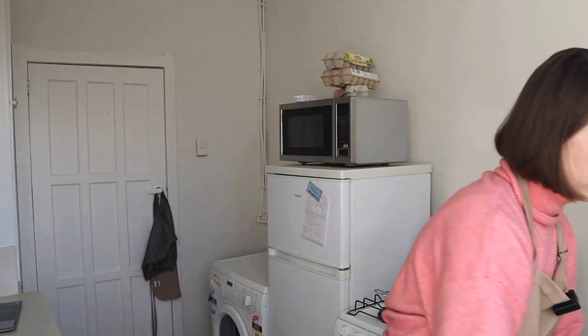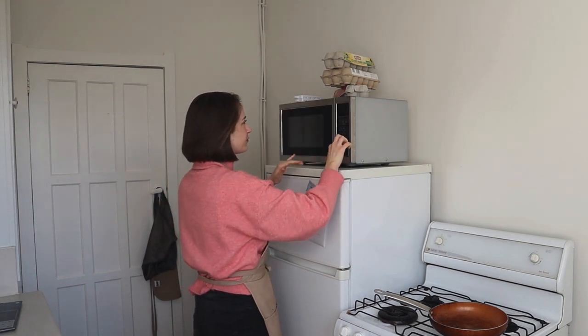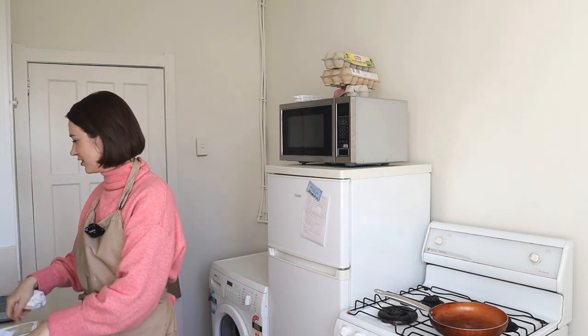And so with that, the first thing that we're gonna do is get a big bowl of pumpkin, that was chopped up, and we're gonna pop it into the microwave for about 1 minute to soften it. In the meantime, let's grease our little casserole dish.